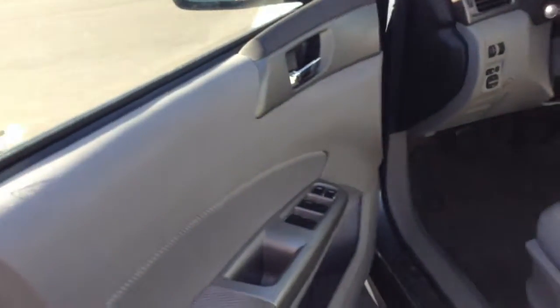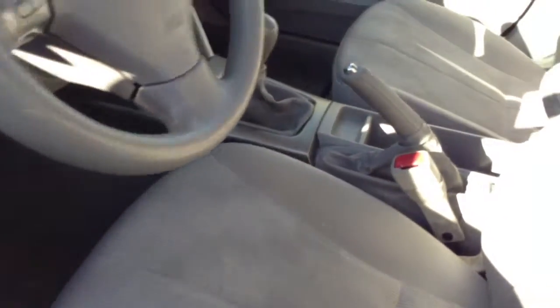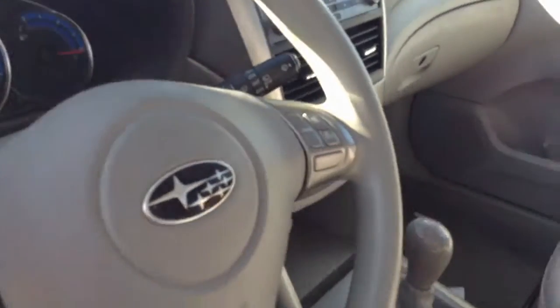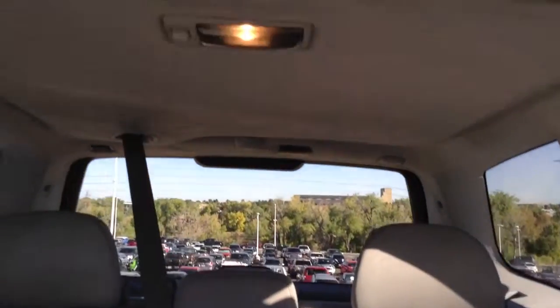The inside is kind of a light gray fabric. And again, it hasn't been cleaned yet, so you get to see all of it. And car's never been smoked in. You can always tell, especially in fabric cars. Here's the back. Plenty of room. There is a dual moonroof, or extended moonroof, I should call it.